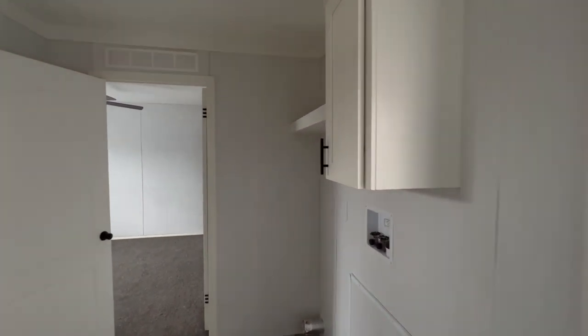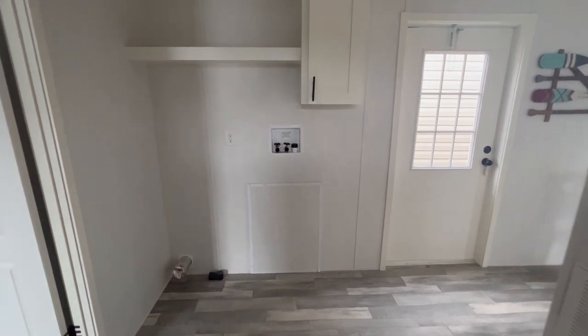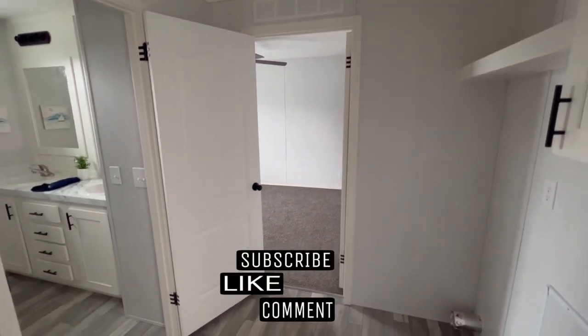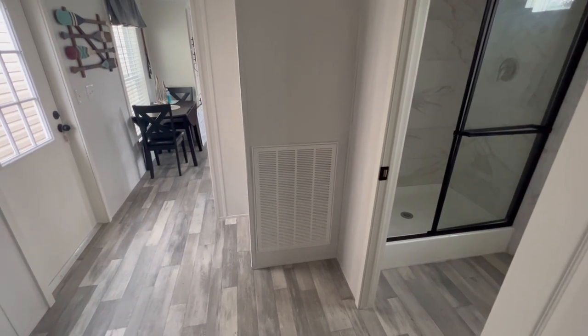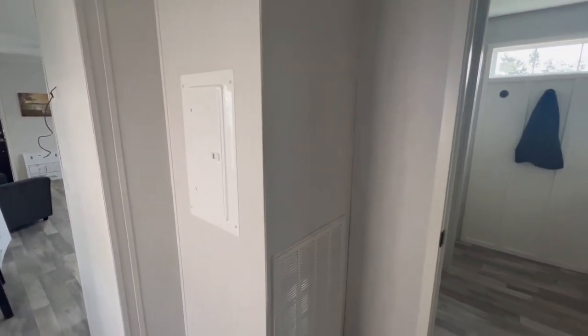Right here, this would be your space for your washer and dryer. Washer and dryer go right there. And you'd have a space up there as well, as well as storage for your utilities or your toiletries. Get y'all a look up here. It's a master bedroom, but we'll check that out in just a second. Over here, this will be the space for your central heat and air, and as well as your power box.